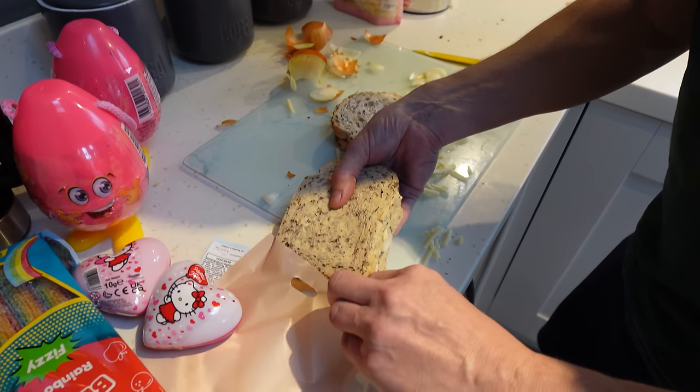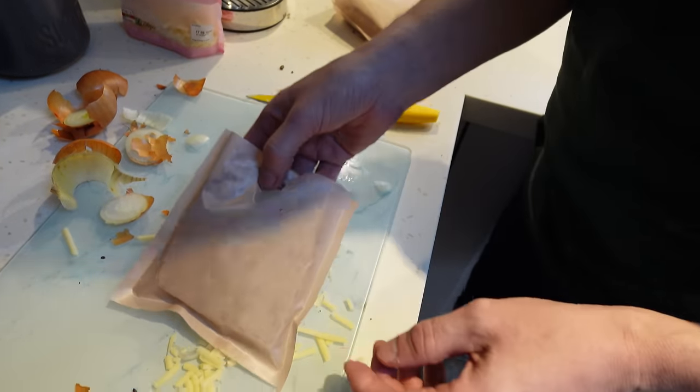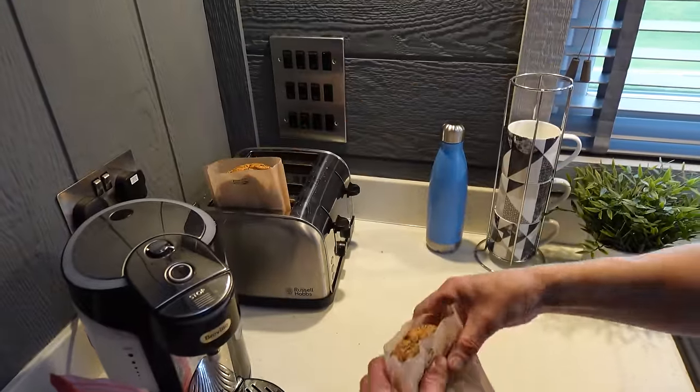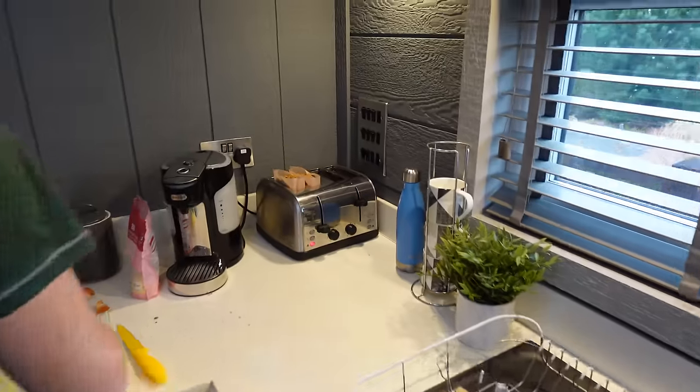I need your help. A bit fiddly to get in the bags, aren't they? Well, yeah, the bag sizes are like Lilliputian bread. And I presume you put it in there like that. Well, yeah, it doesn't seem right, does it? Well, there you go. So we'll see what they're like when they come out.